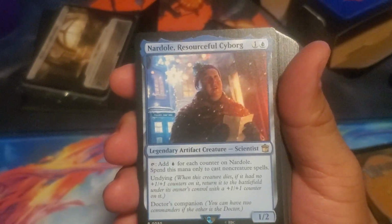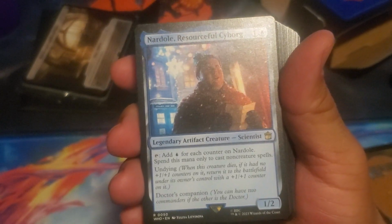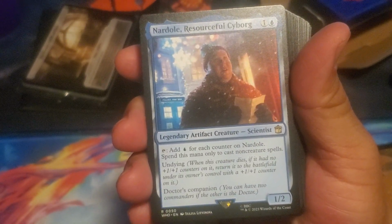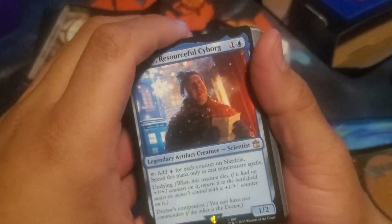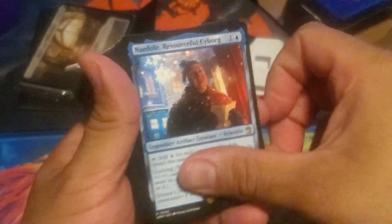Nardole, it's 1 and a blue. Tap it for blue: add blue for each counter on Nardole. That's what it says. Spend this mana only to cast non-creature spells, and it has Undying, which is when it would be destroyed, it comes back with a +1/+1 counter on it. Yeah, so the more the 13th Doctor gives this counters, +1/+1 counters, the more it taps for blue.